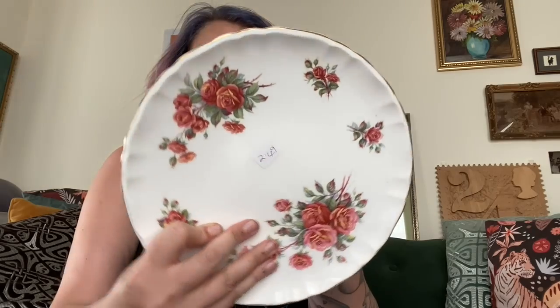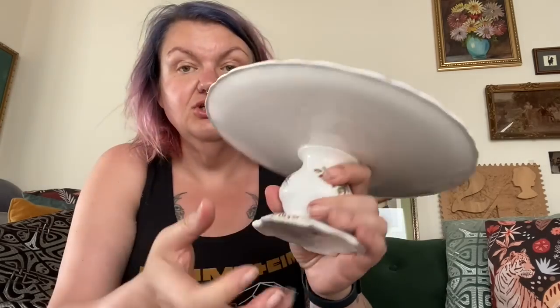This was 50p. This is Nomination, you know, the bracelets, like a little travel pouch for them, which I thought was quite nice. 50p, someone will want that. And then there's this, which is actually for my sister, because I sent her a picture of it, because she likes things like this. So this is a Royal Albert Centennial Rose fine bone china cake plate, cake stand. So there you go, £2.49. That's for my sister. There we go. So I did okay today.